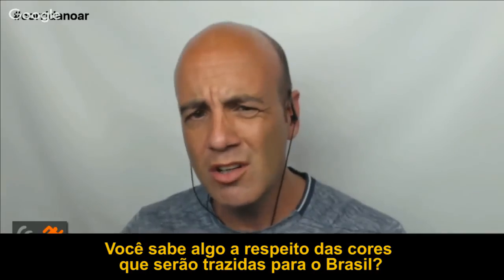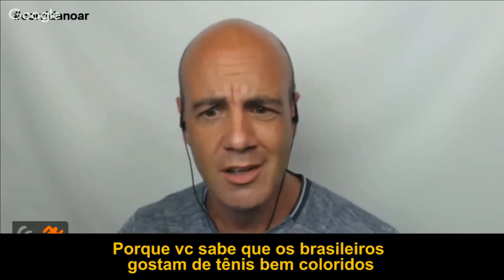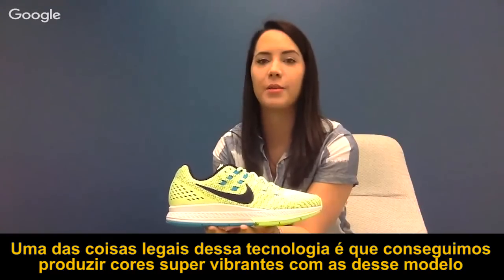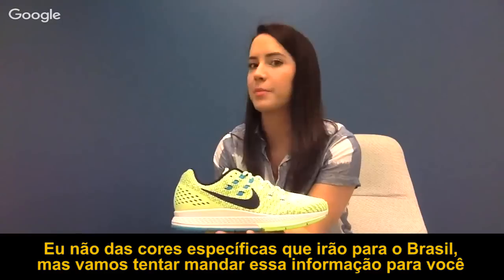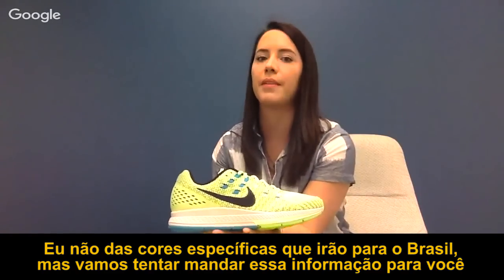It's just the model that you would pick if you preferred a more supportive experience. Do you know about the colors who are going to Brazil? Because you know that Brazilians like really colorful. One of the great things about this technology is that we can make super vibrant colors like the one I'm holding in my hand. I don't know the specifics of the colors that will be in Brazil, so we'll have to get back to you on that.